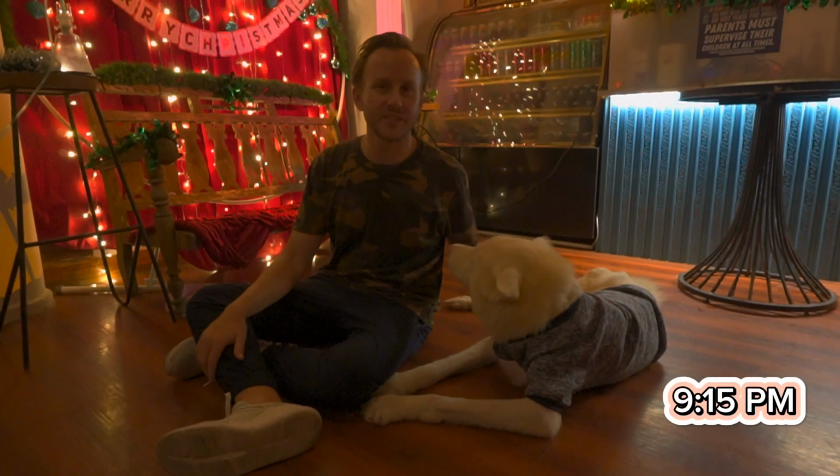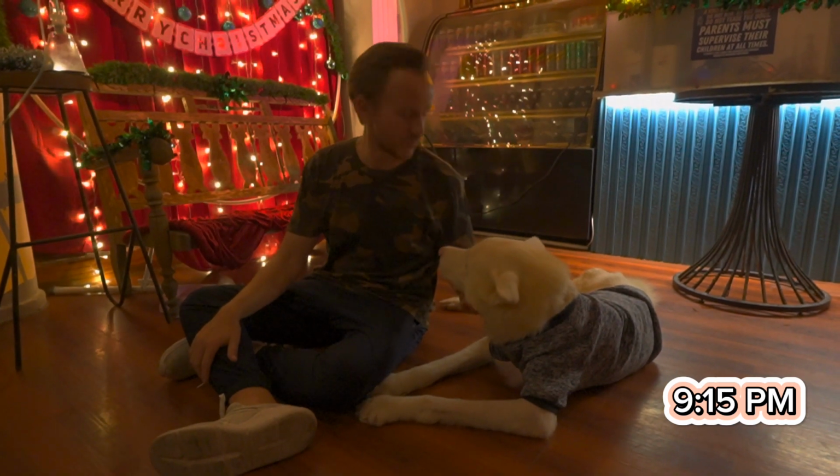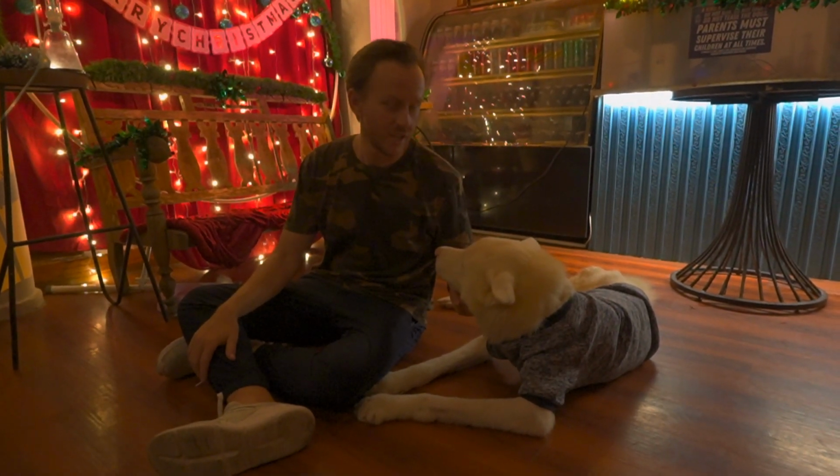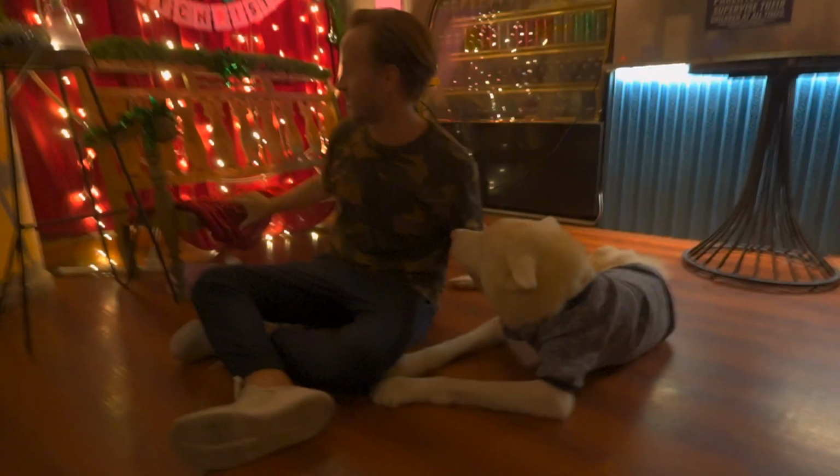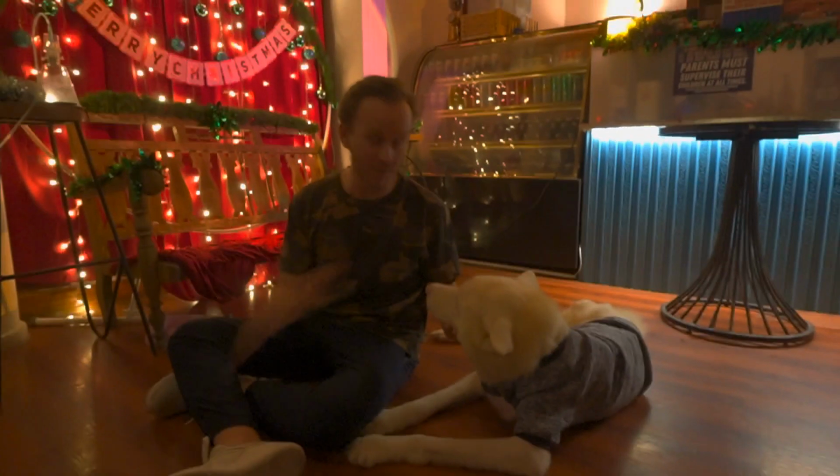It is Friday evening. We have closed our house, and Maru is about to get ready for bed. He has been hanging out in this corner. This is like our Christmas corner here. You can see the holiday lights, the check-in booth for our guests here at our house. And Maru right now is chilling.